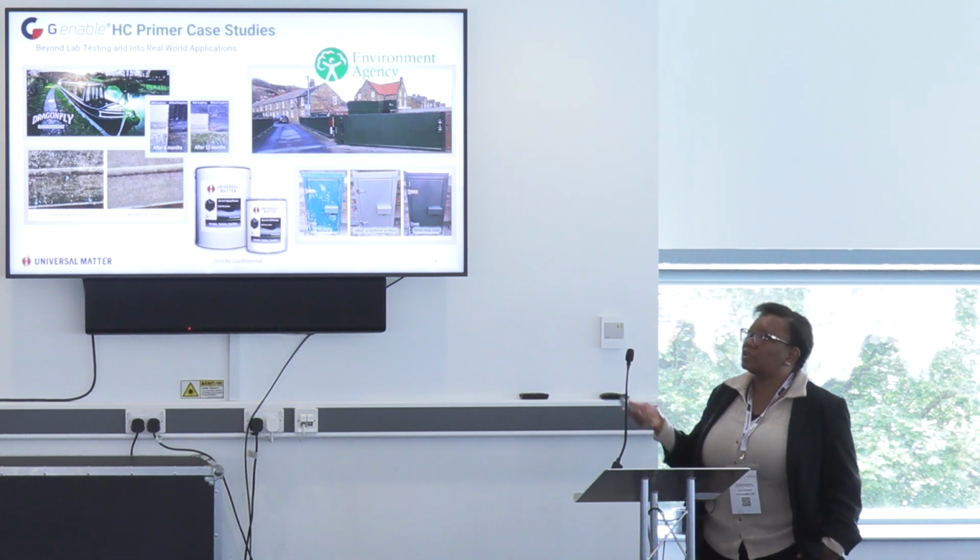So after that trial, we've painted the whole hull with our paint, and that's been on that hull for, I think, two years now. And then similarly, we had a collaboration with the Environment Agency, where we painted some floodgates with our primer, because they were looking to move to more sustainable materials that give you a longer lifetime, reducing your maintenance intervals. That's been on for also a couple of years.